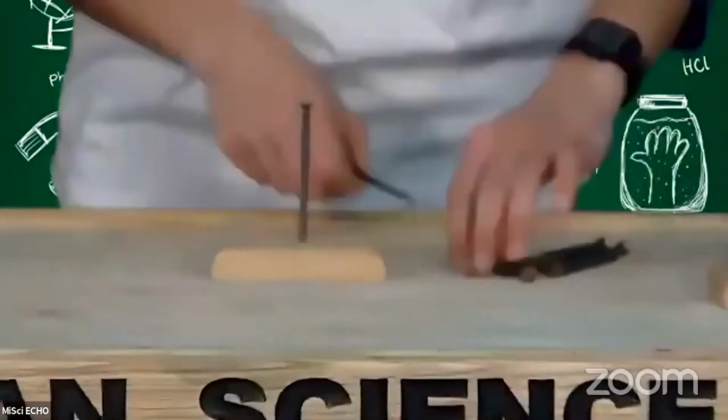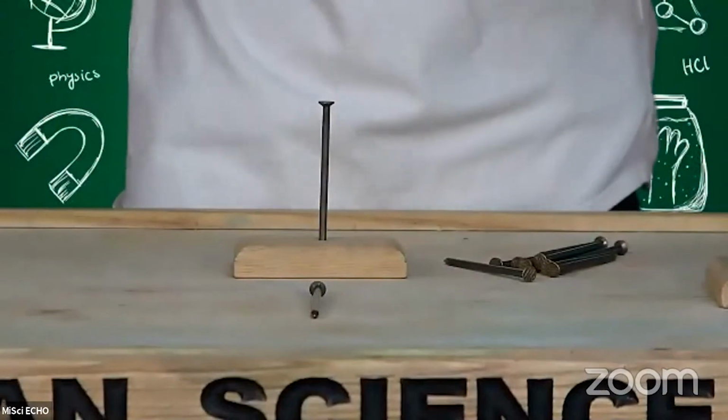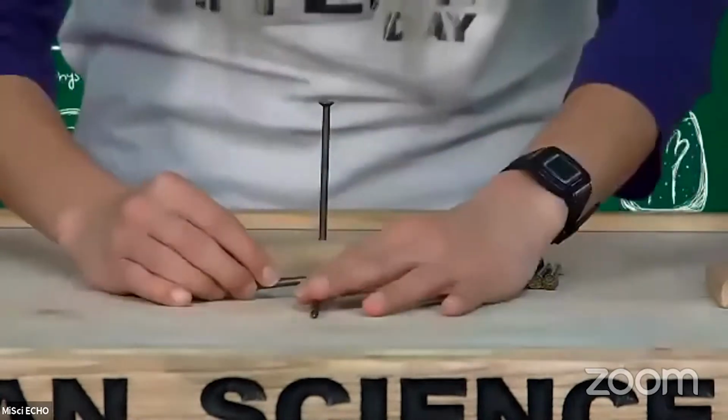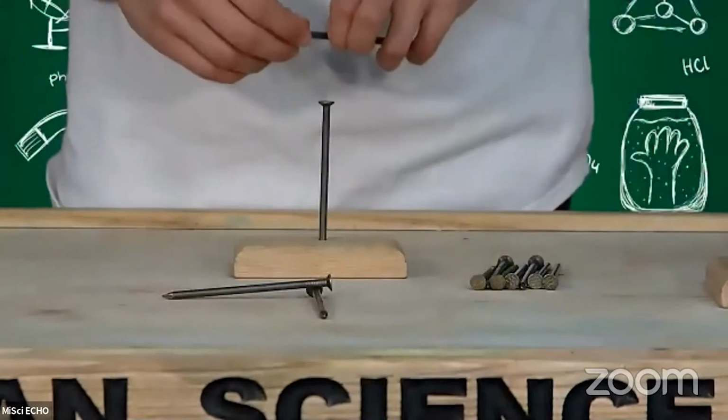And keep in mind that just like in any engineering challenge, like the one I'm showing you here, there's never just one correct answer. So I'm going to show you what I came up with, but I definitely would love to know if any of you can come up with your own solution to the balancing nail challenge.